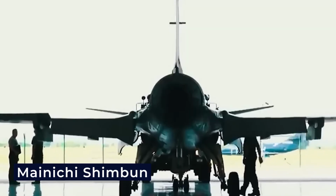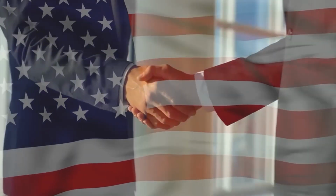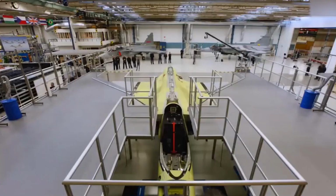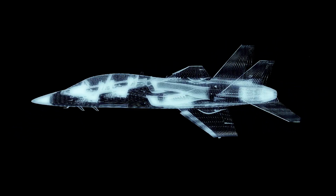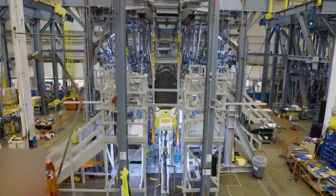According to the Mainichi Shimbun, Japan and the U.S. are already working together to develop this new trainer. Prime Minister Fumio Kishida was expected to visit Washington on April 10 to sign an agreement. If finalized, this collaboration would mark the first time the two nations have jointly developed a training aircraft. The project aims to cut production costs while strengthening military ties between the countries.